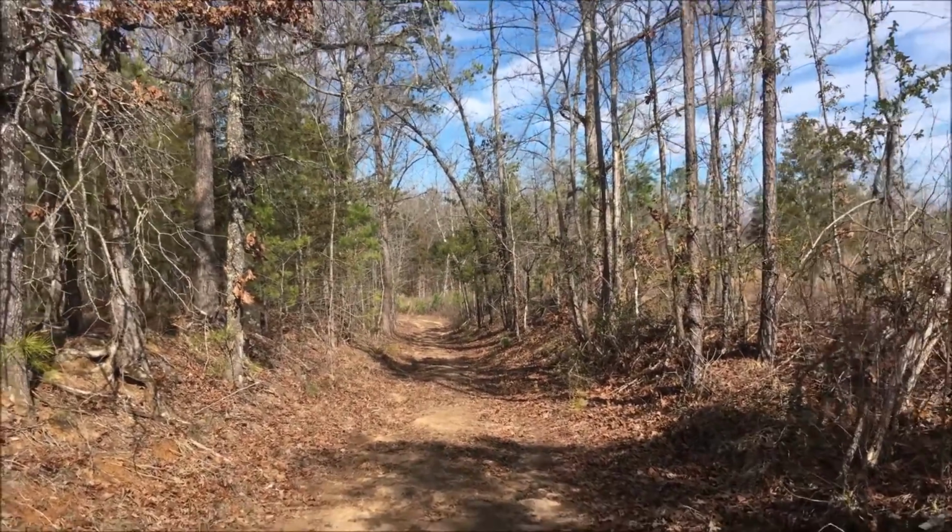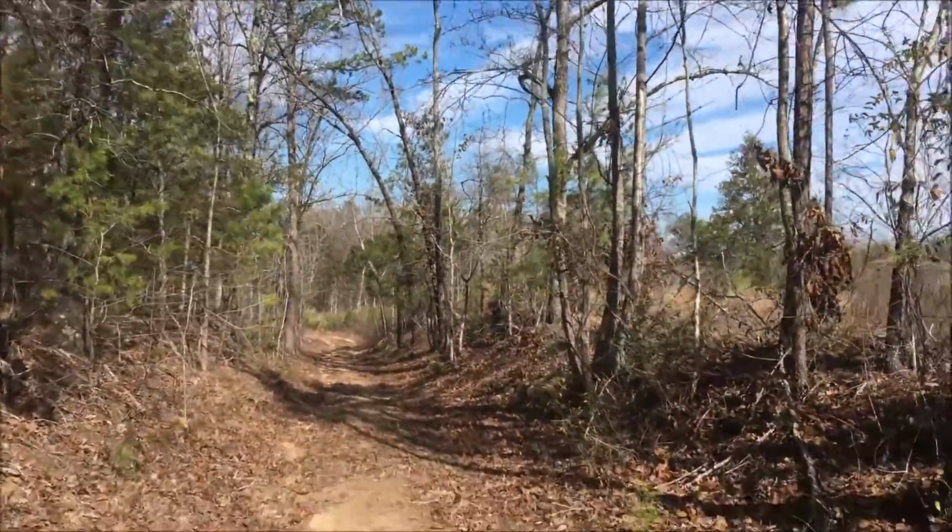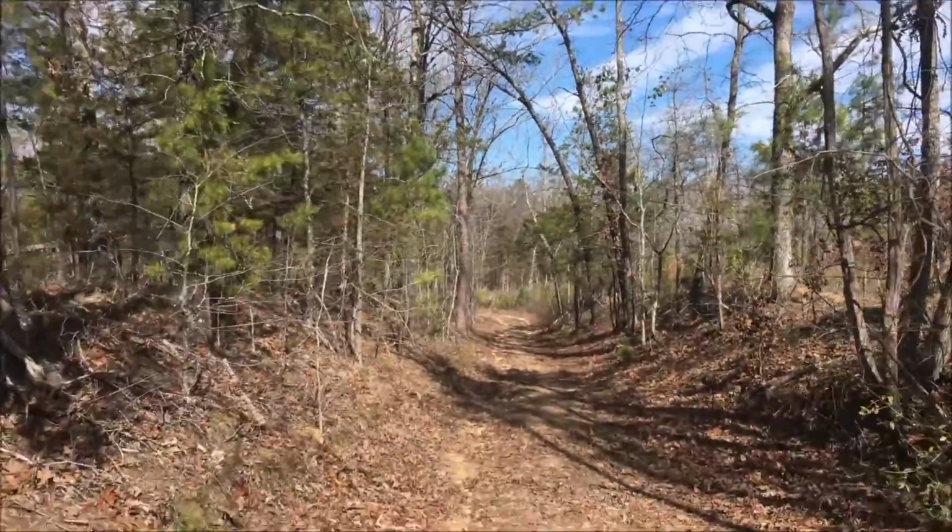This section of the trail is what they call the old stagecoach road. So it's basically an old dirt road through the forest.